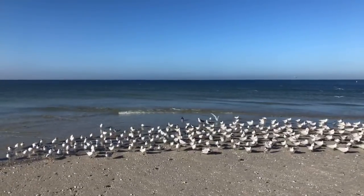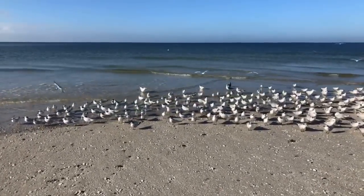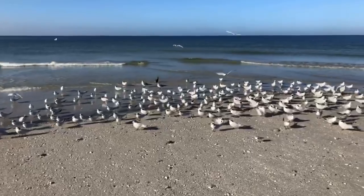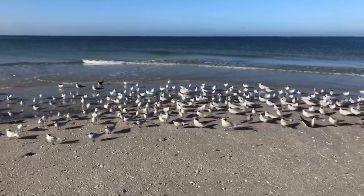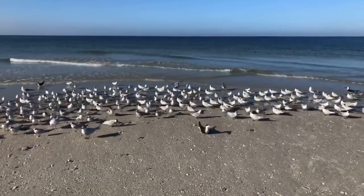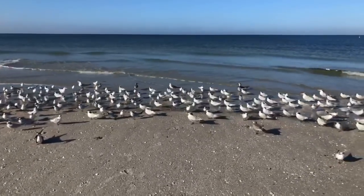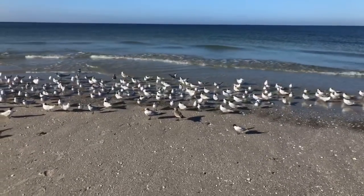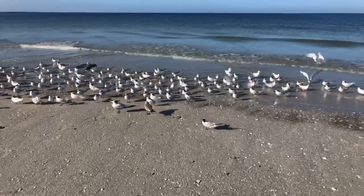Wow, we just got some new arrivals here. Some more terns flew in from that other sandbar and joined us up here. That one black bird in the back, if you look close, that's a skimmer, right about in the center. All the rest are terns, a couple seagulls mixed in here.